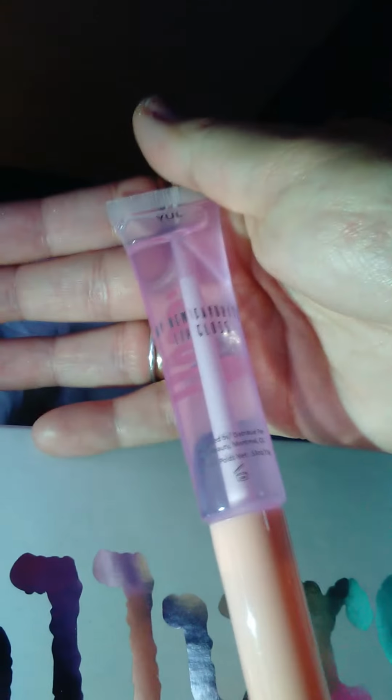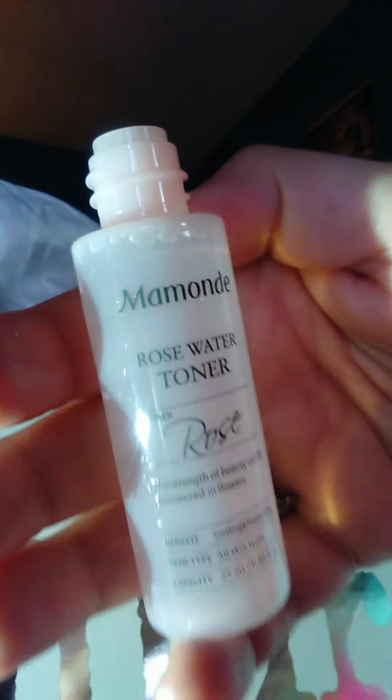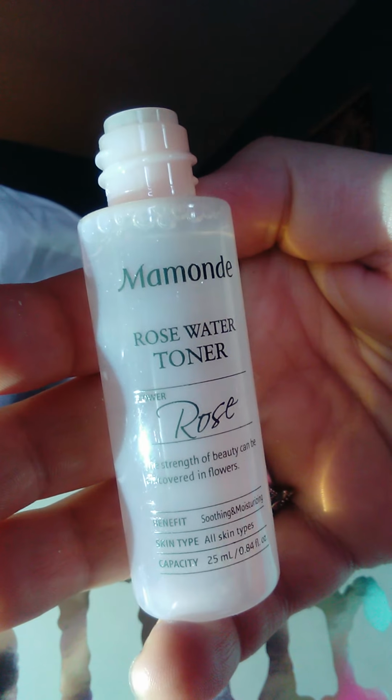And the toner we can't really use, we could smell it, unless we were actually gonna clean with it. Oh, it does smell very much of roses. Really good scent too.